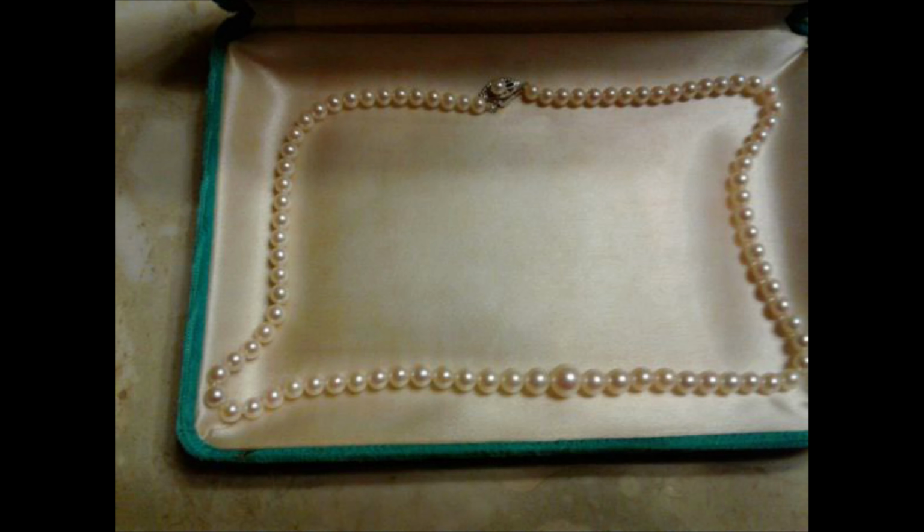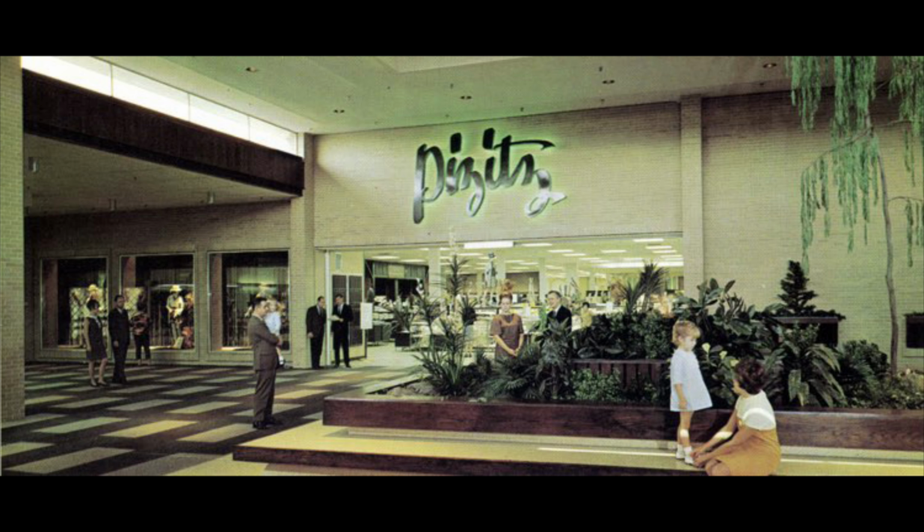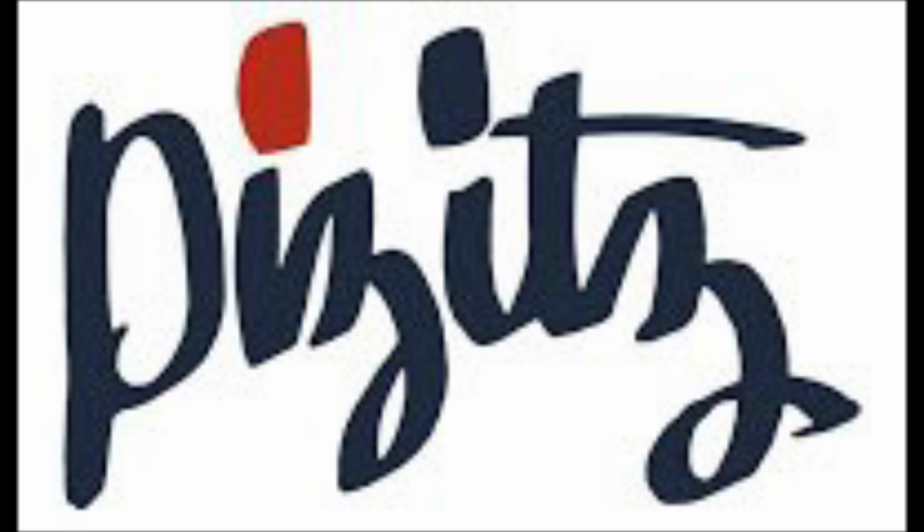And I can't find anything currently in the marketplace on these pearls. So certainly this was a company that was around in the 1950s, 1960s, and it's not around anymore. I did find where a woman said that her grandmother worked at a department store when her parents married in 1971, and she had purchased a strand of these Royalle Cultured Pearls as a gift for her mother on her wedding day. So that was really neat.